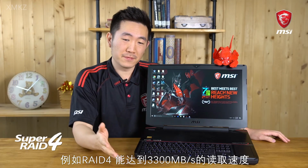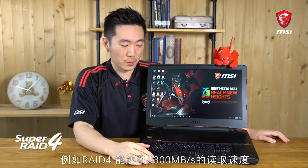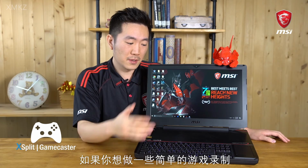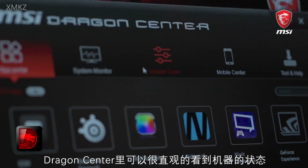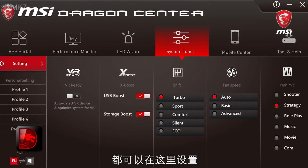Let's talk about some other big features, such as the Super RAID 4 with over 3,300 megabytes processing speed, pretty incredible. And also the Gamecaster, so if you're an entry amateur streamer, you want to get into the business, this would be a great addition for you. We also have the Dragon Center, where you can monitor your computer performance. You want to overclock, check your fan speed, you can do all that through Dragon Center.